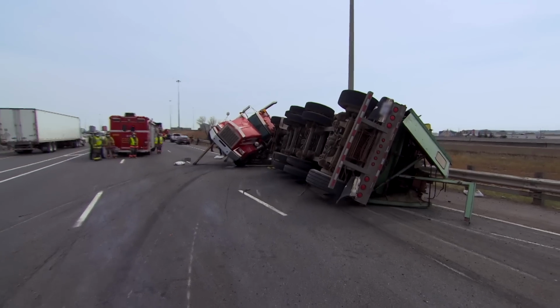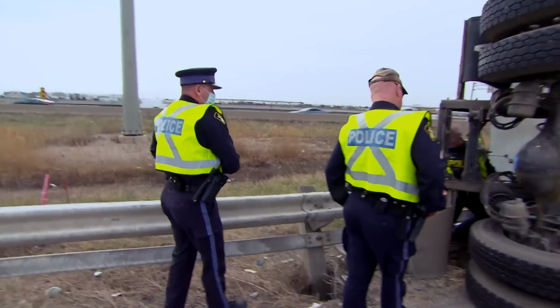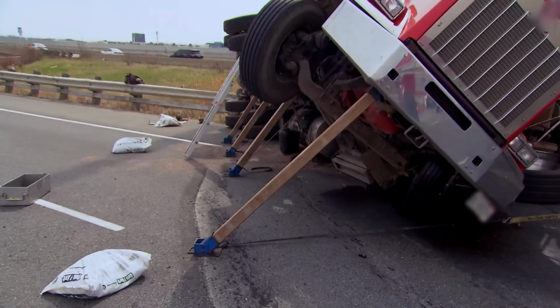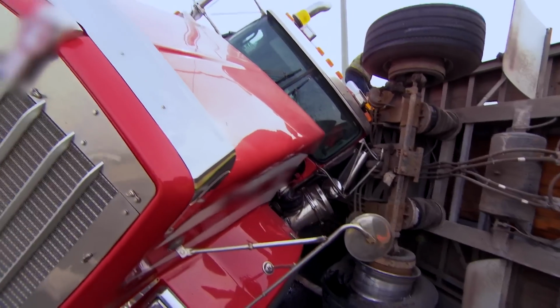The twisted tractor is under so much tension that firefighters have propped it up to prevent it from snapping free. This is going to be a very complicated recovery. There's a lot of tension still on that fifth wheel kingpin, and they need to relieve that pressure and let the vehicle and the trailer go back to its resting state.